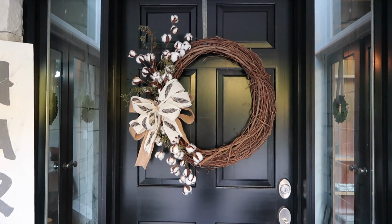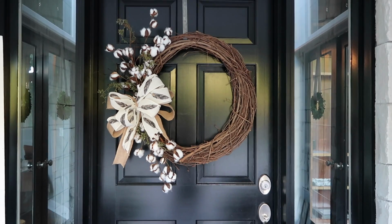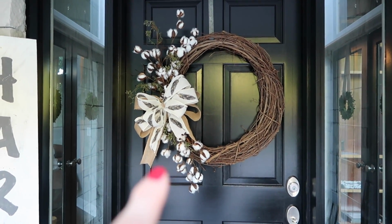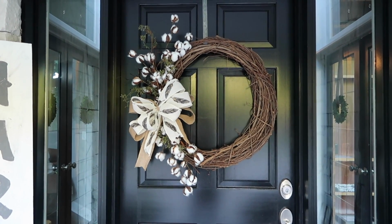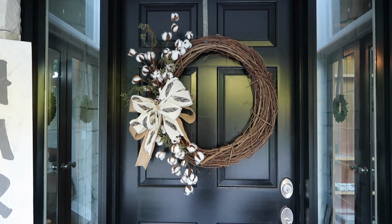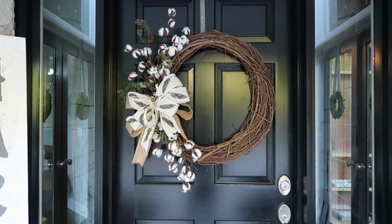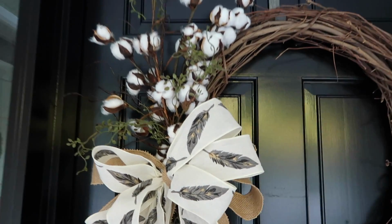And so I already had this wreath part right here, but they do sell them at Hobby Lobby. And then I purchased the cotton sticks, and those were from Hobby Lobby as well, and I want to say they were $6.99, but then they were half off. And so I just stuck those right in there. And let me see, can I show you?